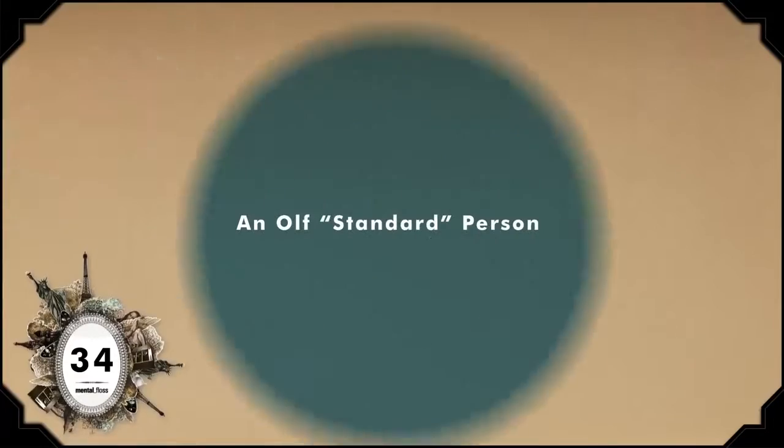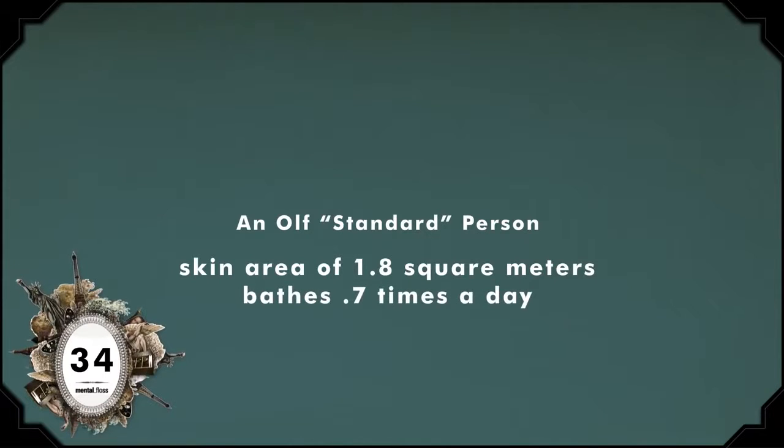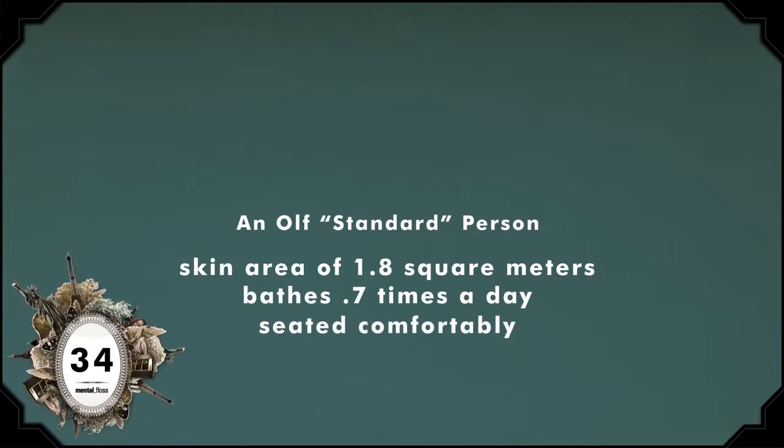Luckily, we've still got the melodious olf. Olfs are used for measuring the air quality of indoor spaces like offices. 1 olf is basically the amount of odor of 1 standard person. So what's a standard person? The olf standard is a person with a skin area of 1.8 square meters who bathes 0.7 times per day and is seated comfortably in a comfortable temperature.